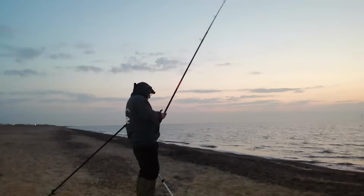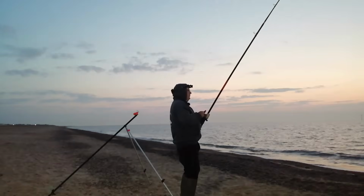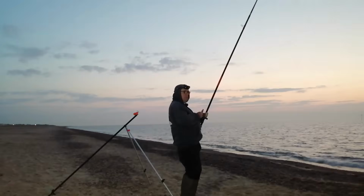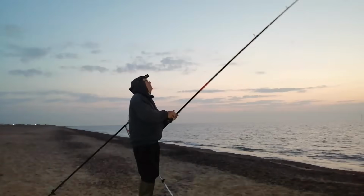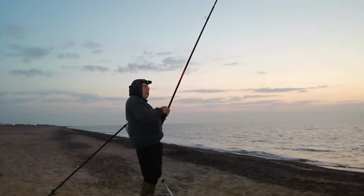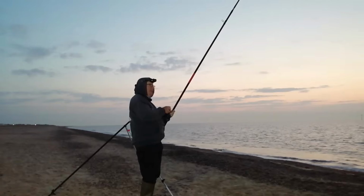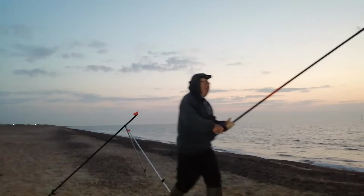Doesn't feel like a hound though now. Could be a ray, this. And just literally lifted itself into that tide. Feels alright anyway, no matter what. I'm well down tide now. It could be a hound. It's moving quite quickly. I'm going to have to do a runner in a minute to go and get that. That's going to be on the beach up there. See you in a minute.